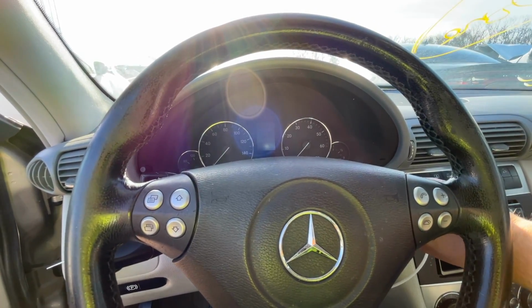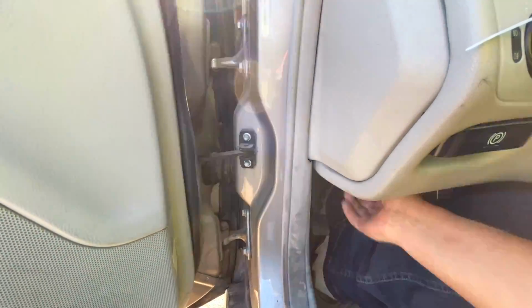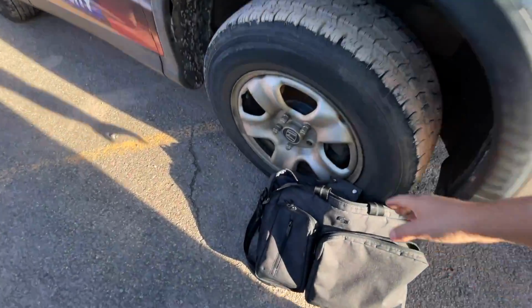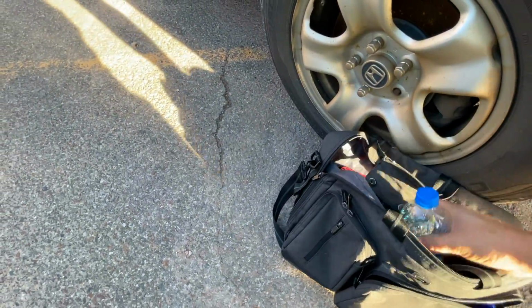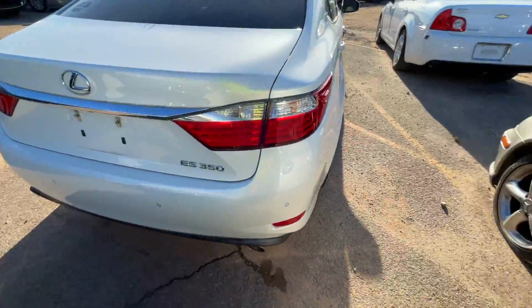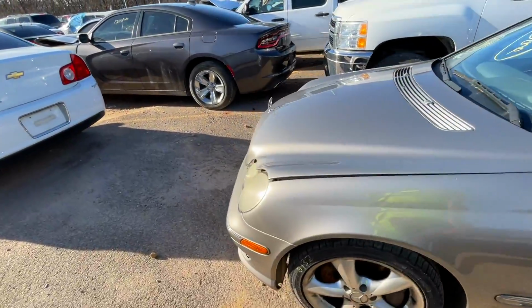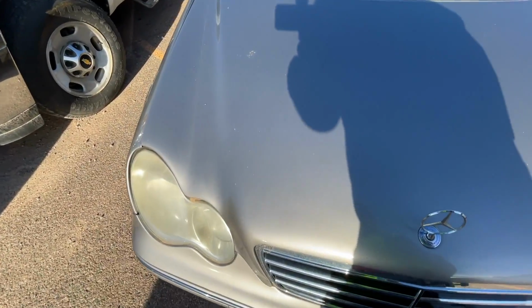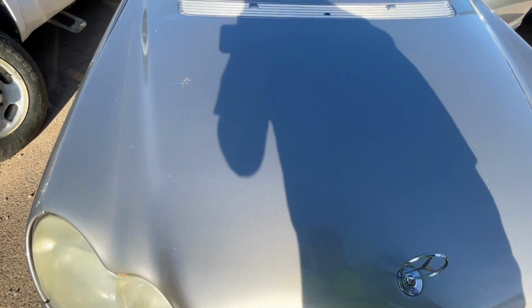Uh-oh. I'm guessing it's dead. Okay. Going to assume that she is dead as a doornail. This is actually interesting. I am on my second Copart video of the day. We're probably 8 cars into it. It's the first time I've had to break out my booster pack. I haven't even needed it yet, so that's good.